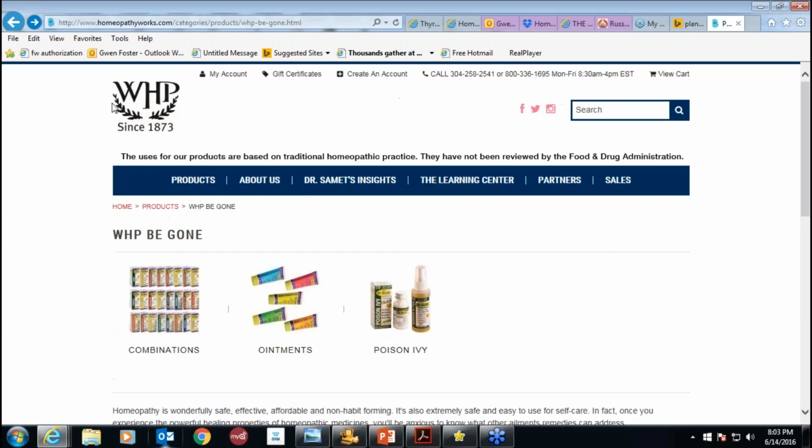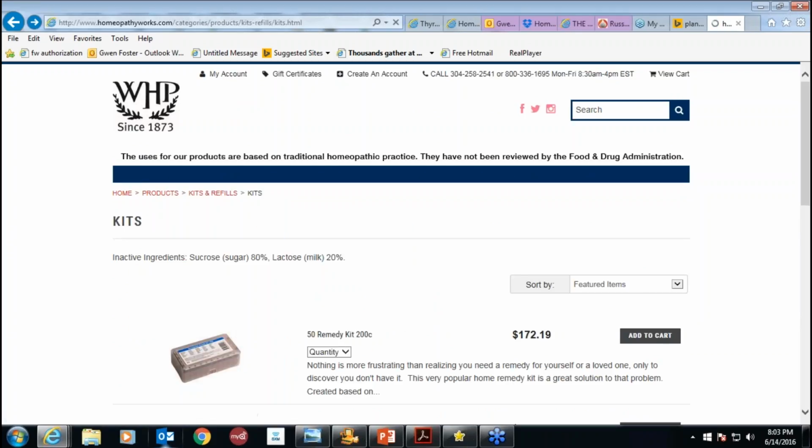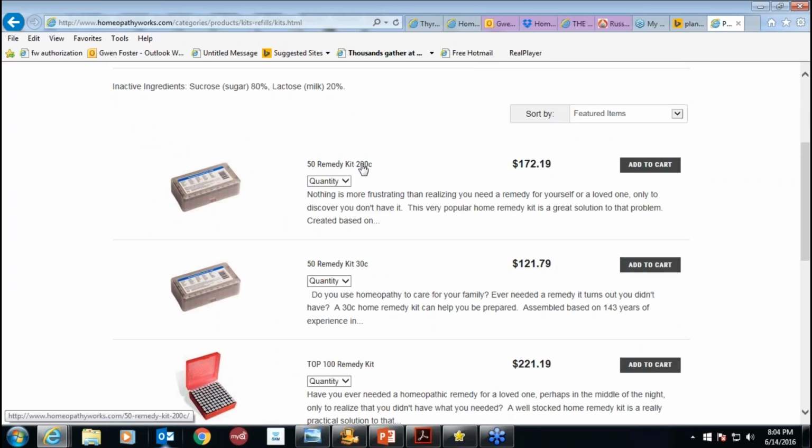Another thing from Washington Homeopathics are the kits, because this is a good way to get into homeopathy, especially to have the top things on hand. I am offering a discount on these, I'll show you in a second. But there's the 50 remedy kit.